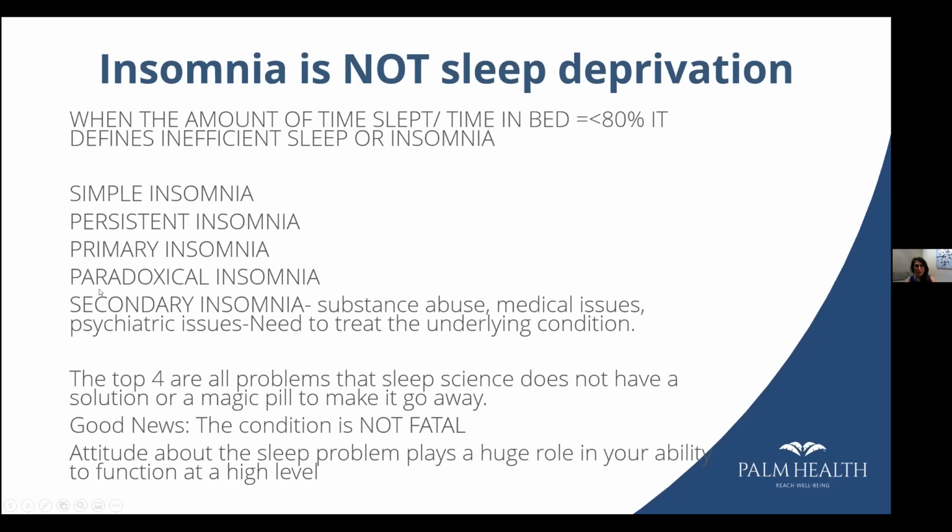So the top 4 problems, sleep science has no clue as to what causes it. And so we don't have a magic pill to make it go away. But here's the good news. This is not a fatal condition. It's not that dangerous. It's not like sleep apnea that is not treated and narcolepsy that's not treated. So in insomnia, it's the attitude about your sleep problem that plays the hugest role in your ability to function well.